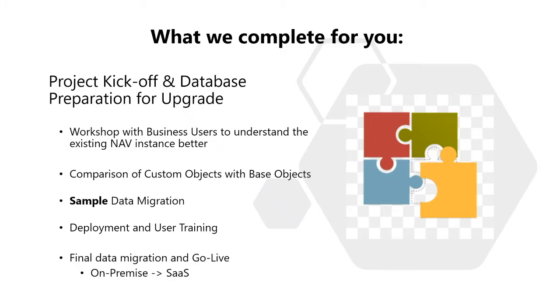But what happens to the rest of the things, like the customizations you have done in your Navision instance, or the data? Because you have been using it for the past 5, 6 years, 10 years, maybe some duration, you have a considerable amount of data in the system. What will happen to that data? To give you an overview of what exactly happens to all these things, I'll try to explain the upgrade process we follow in plain terms. So what exactly do we do?